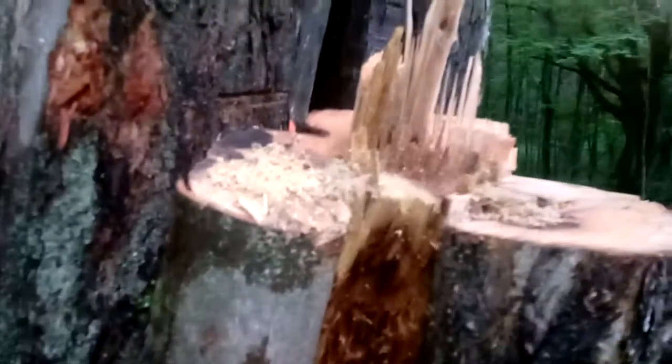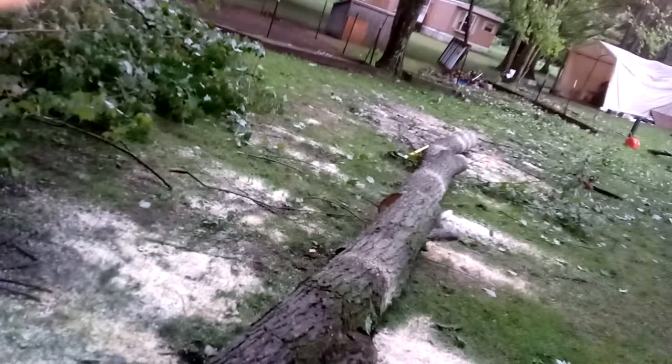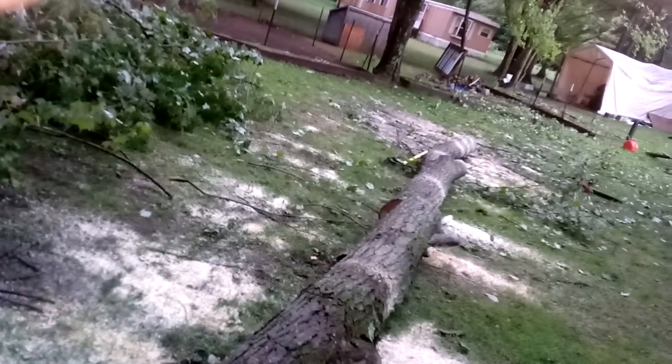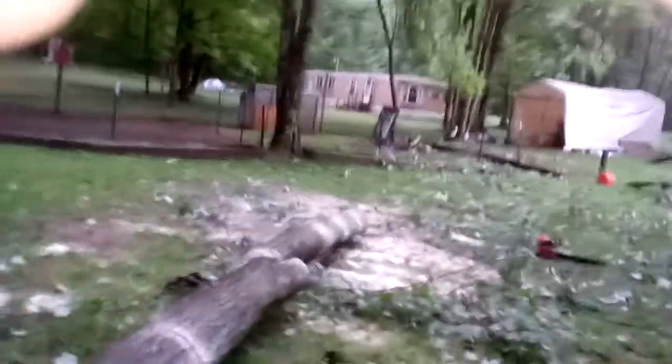You can see how rotted this is inside here. It's pretty bad, but it was a good sized piece. I'll put my shoe here for comparison. It's a good sized tree, but this thing went all the way over to that tent and actually took out most of my fence for the duck pen. Just flattened it out.